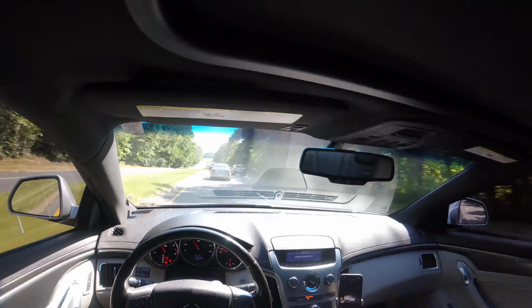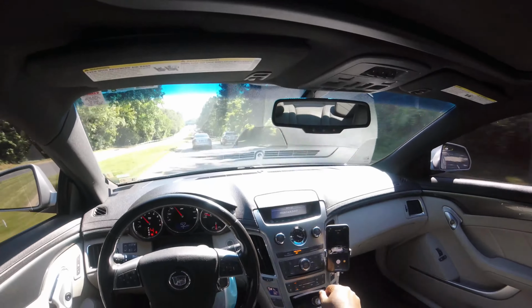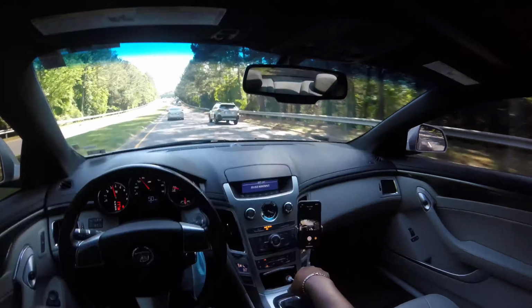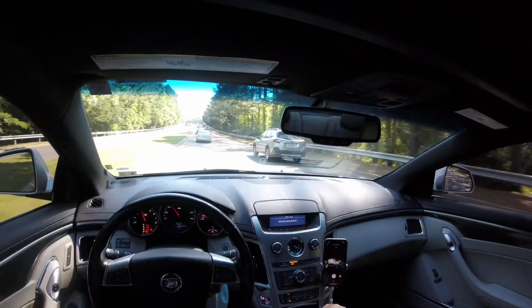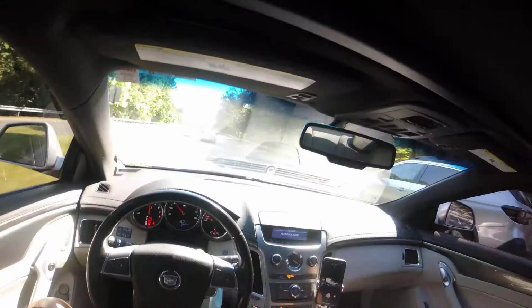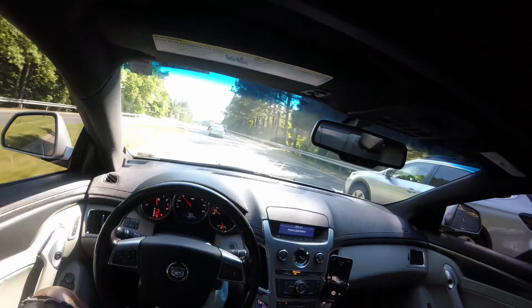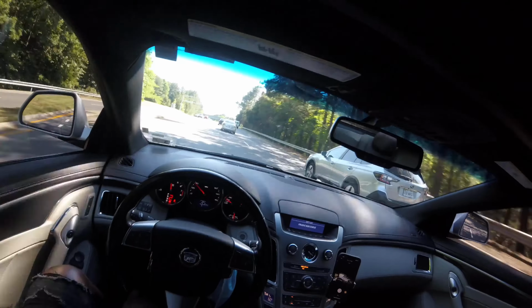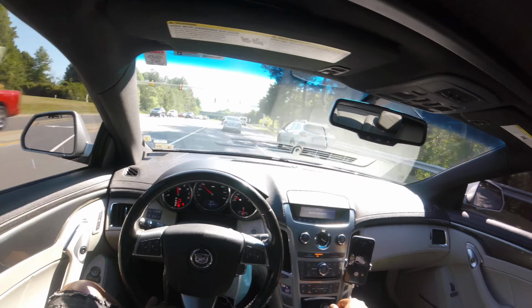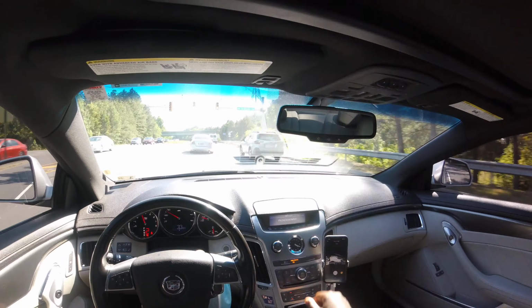Exhaust sounds so damn good. Downshift that thing. They driving like Miss Daisy up there.